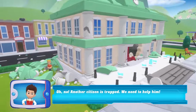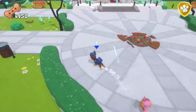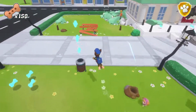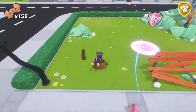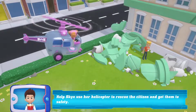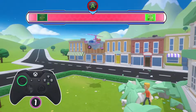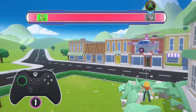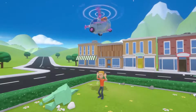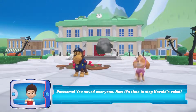Everyone is safe. Oh no! Another citizen is trapped! We need to help him! Skye! Help Skye use her helicopter to rescue the citizen and get them to safety. Rescue the citizen. Awesome! You saved everyone! Now it's time to stop Harold's robot.